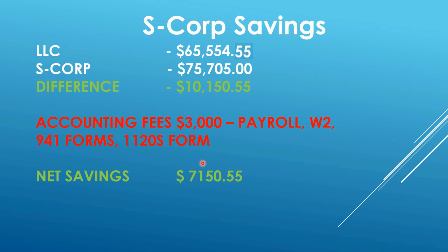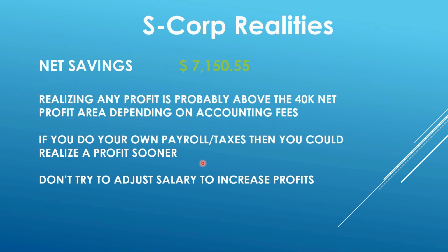But let's go ahead and look at another aspect of this. So this is the S-corp realities. The net savings with $100,000 in net profits, $7,000. A little bit higher than that, but let's just say roughly $7,000. So consider that, what if you only made a $50,000 net profit or $40,000 net profit? Well, depending on your accounting fees, you might not make a profit at all. So you might consider not switching if your net profit is too low. Another thing that you could consider is if you did your own payroll and your own tax prep, then you could realize a profit sooner because you're not going to actually pay $3,000. You're going to pay significantly less.